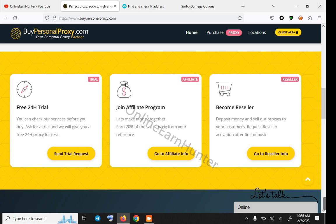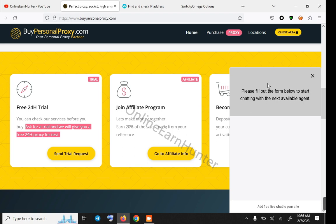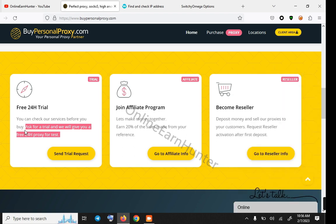This is the homepage. If you want to get an IP from this site, you can request a 24-hour free trial. They offer that. Ask for a trial and they will give you a free 24-hour proxy for testing. Just come to the support here. They are very responsive. After registering an account, ask them to provide you with a 24-hour free trial. Then they have an affiliate program whereby you can share your link with people, and if they join, whatever amount they purchase, you get 20% of the sales made from your reference. You can also resell their IPs, whereby you link your site with theirs through API, but for this one you have to talk to their customer support.